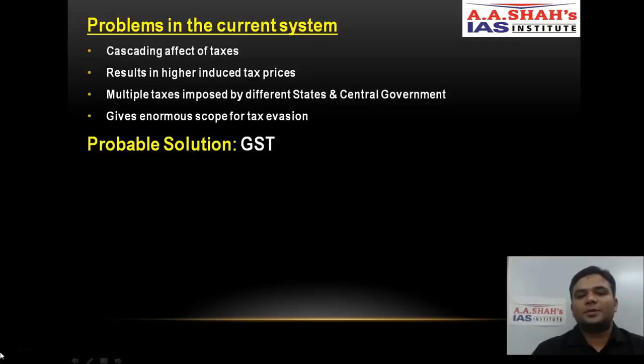Next is multiple taxes imposed by different states and the central government. I have told you about the overlapping taxes. I have also told you that before the VAT regime, different types of taxes were levied by the state government. This multiple taxation system, which arises because of imbalance of tax collection and levy between the center and the states, actually impedes the growth process and also slows down investment in the economy. It also leads to dis-saving, because savings will be lower as people are paying more money in the form of taxes. So savings and investment will also be hit. You can also include the savings and investment rate in the cascading effect of taxes. When tax increases, savings and investment in the economy will come down.